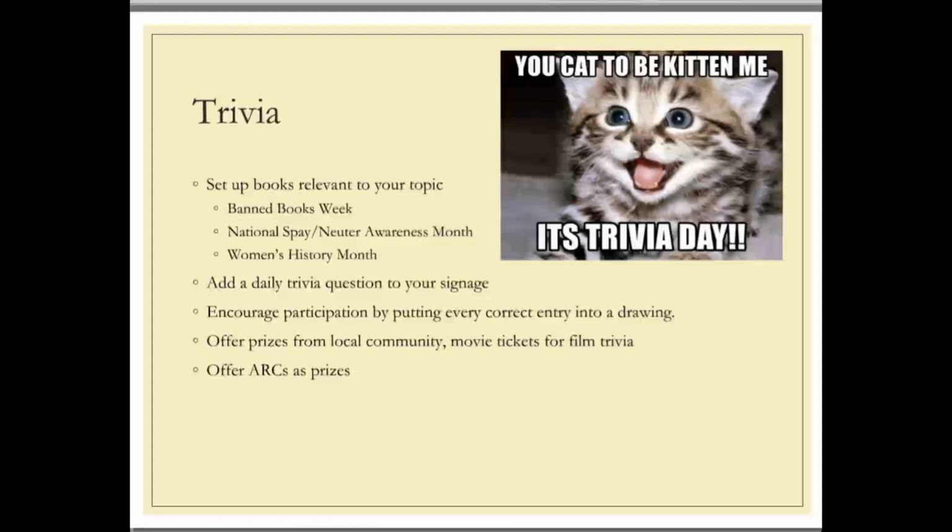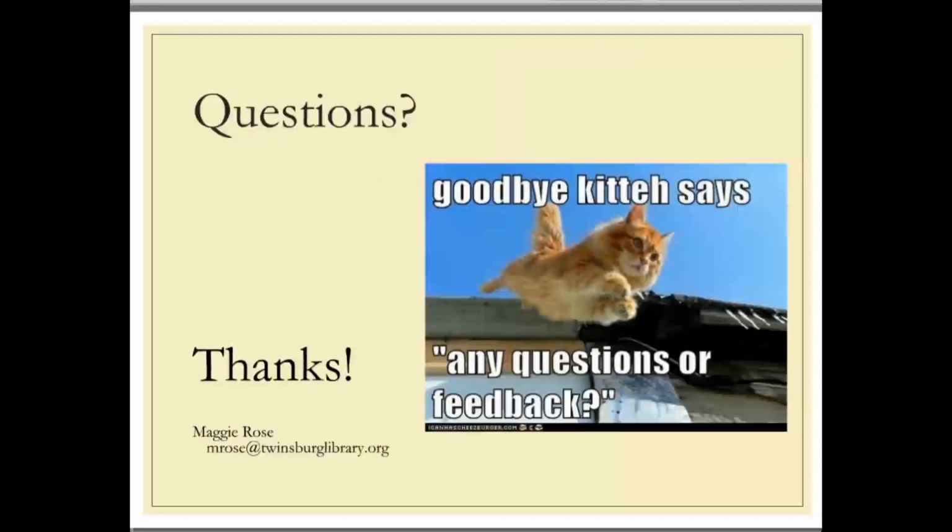All right, so I breezed through my book display presentation pretty quickly. We've got about 10 to 15 minutes left for suggestions or comments. I want to leave the floor open to all of you participants. I see there's about 21 of you, and I'd love to go over some of your favorite book displays.